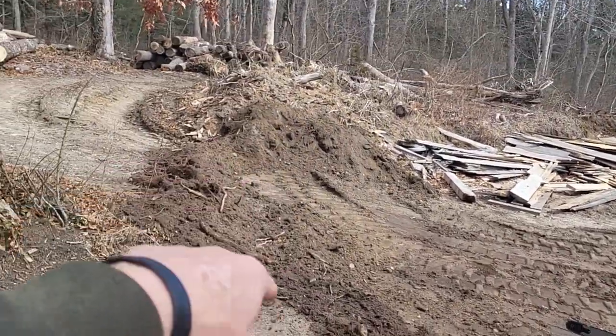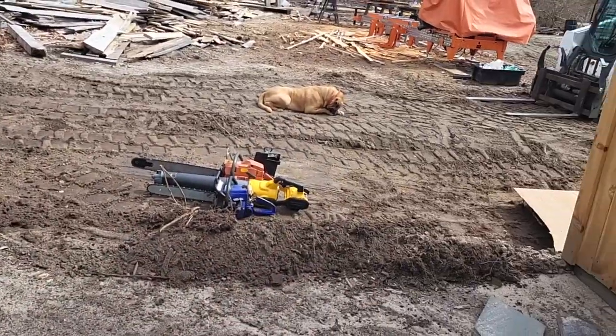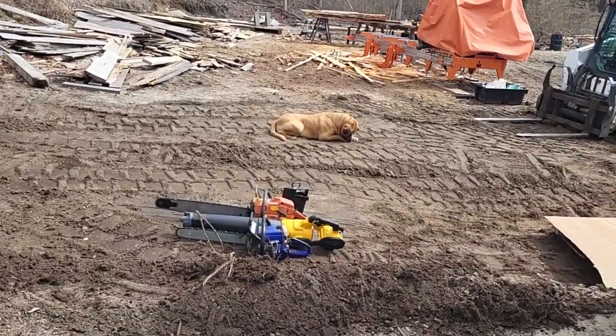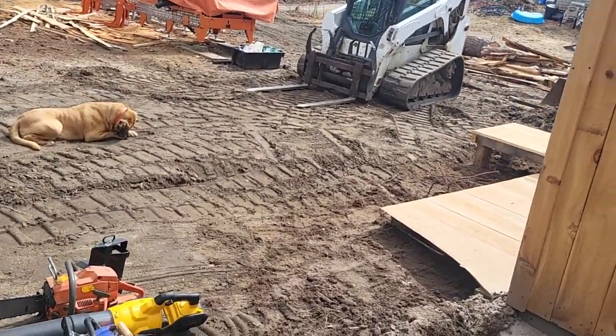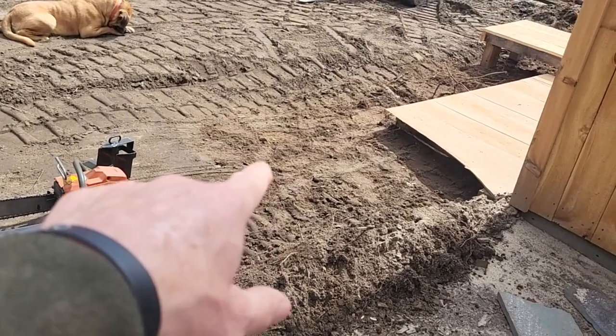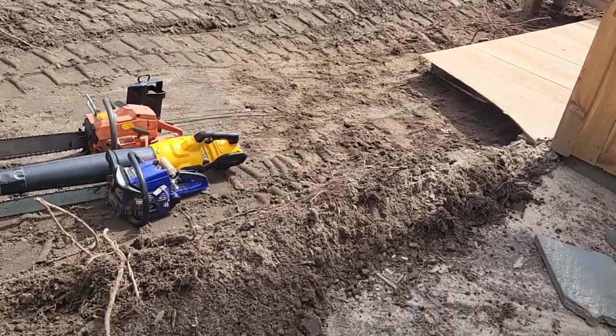That's just all spoils there. And I'll work on it. I'll get it all skippied up. And the best part about doing that is the deeper I go, the harder it gets. So once you get down there, this stuff is pretty damn hard.